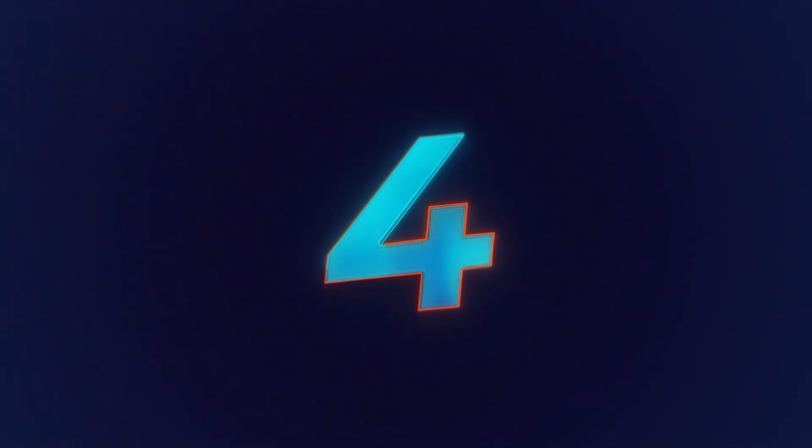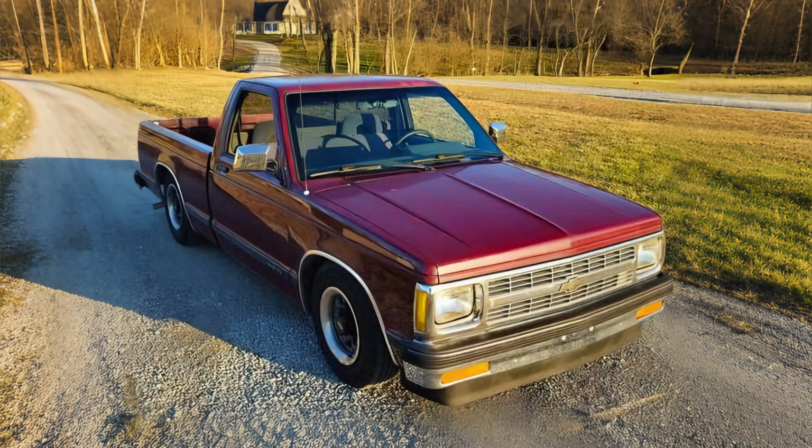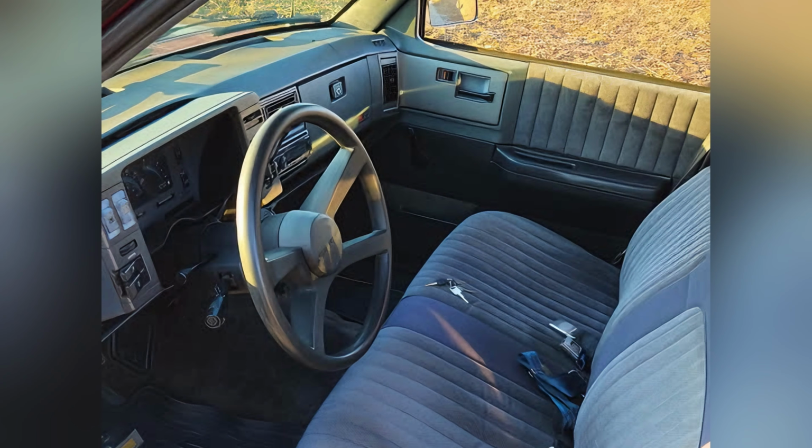Number 4. 1992 Chevrolet S10. Price $6,800. With 160,000 miles, an automatic transmission, and a 4.3L TBI engine. It has a clean title and features a red exterior with a gray interior.